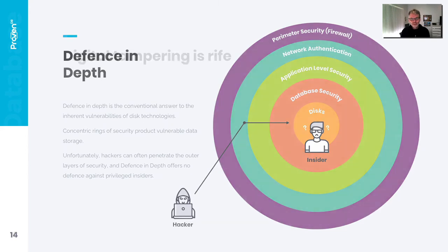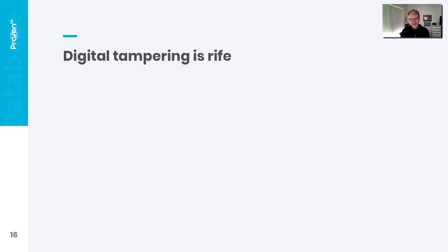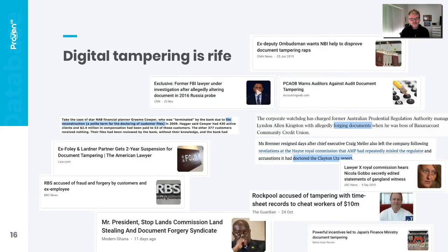And more broadly in society, we see that digital tampering is rife. We read almost every day about someone who's manufactured data: fake news, false news, deep fakes, document tampering, manipulation. These things are all part of everyday life and have led to a disturbing loss of trust in information in our society just when we need trust the most.